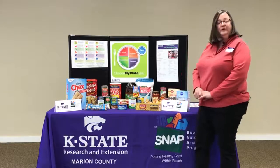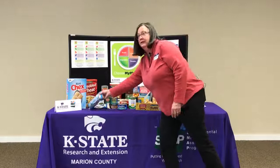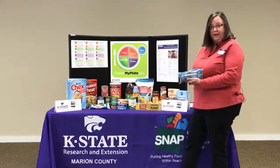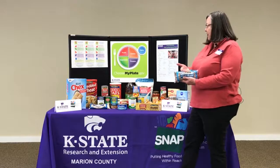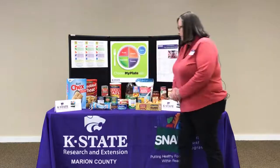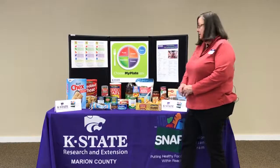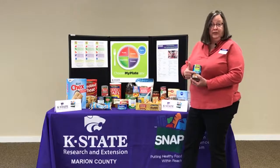The next one we want to talk about is the vegetable group. Now this one's kind of interesting because we have beans, and you can get canned beans or dried beans that fall into the vegetable group, but dried beans also fall into the protein group. Now, when choosing beans, again, you want to look for those that are labeled low sodium.